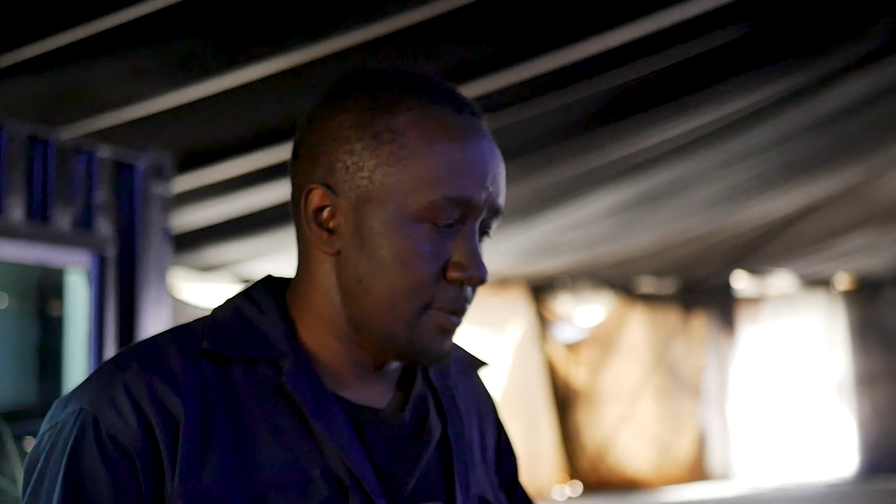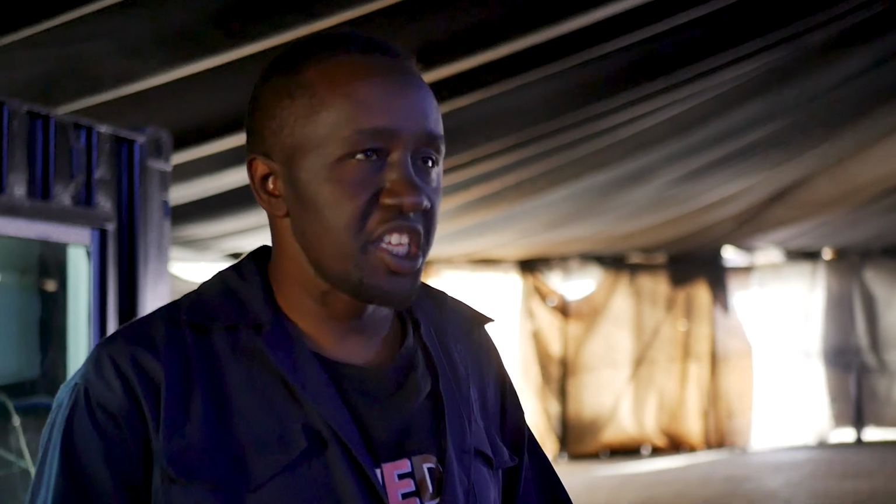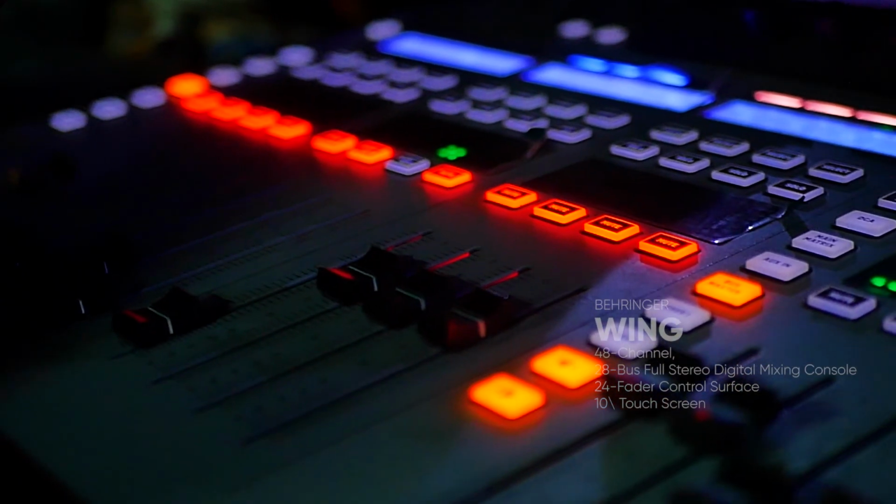So I felt the Behringer Wing was a good way to go, because after using the X32, the interface was just so nice, so easy to work with. The onboard effects were so good. I was like, okay, let's do that. It just happens that Behringer also upgraded their console. They merged with Midas, and they brought out the Wing. I think at that time it had been a year or two in production. So I was like, okay, let's get the Wing. It's a 48-channel mixer.